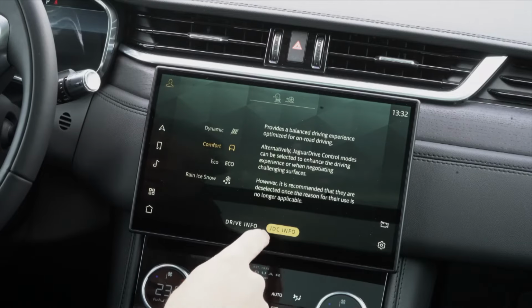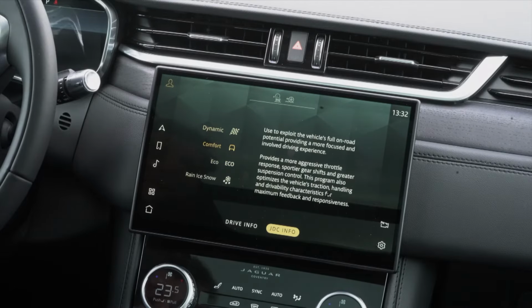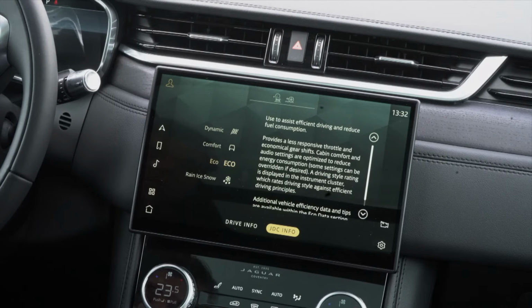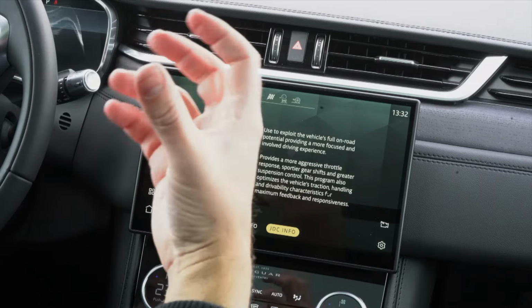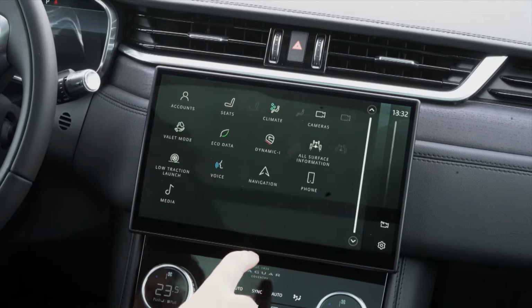And then you have the JDC info when you change the driving mode. So you can change the driving modes with this button in the center. You can put it to eco, comfort, or dynamic. So you have a couple options. And then of course race, and then you have rain, ice, and snow. When you put into dynamic mode, the exhaust changes the sound as well, so it becomes more aggressive to give you a performance feeling. Now, those are some of the features in there.